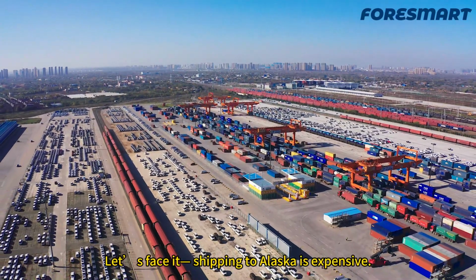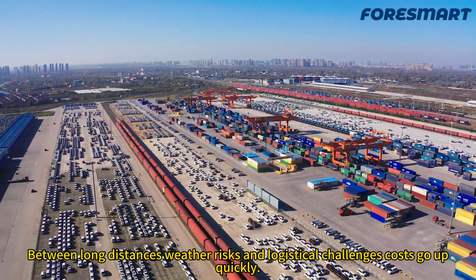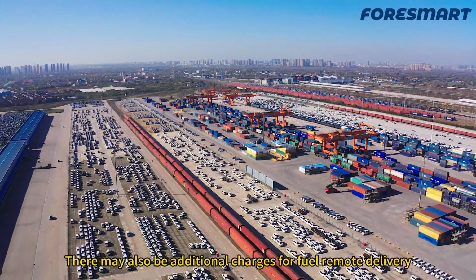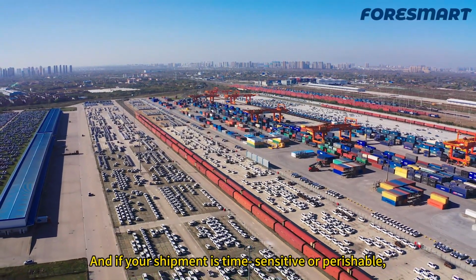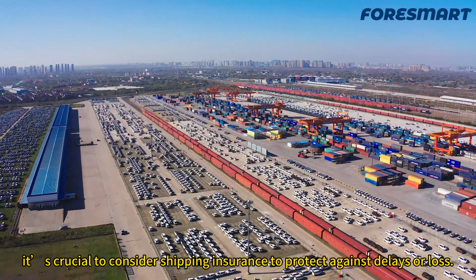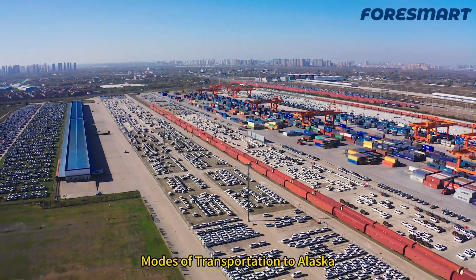Let us face it, shipping to Alaska is expensive. Between long distances, weather risks, and logistical challenges, costs go up quickly. There may also be additional charges for fuel, remote delivery, and cold weather handling. And if your shipment is time-sensitive or perishable, it is crucial to consider shipping insurance to protect against delays or loss. Modes of transportation to Alaska.